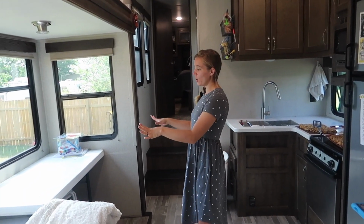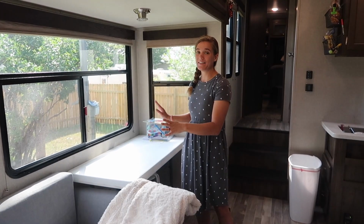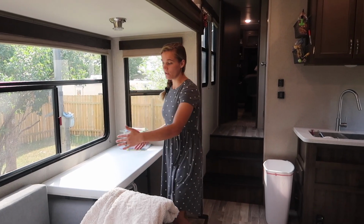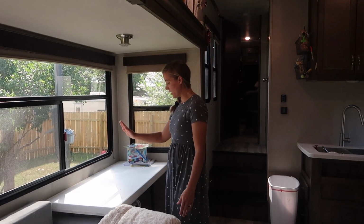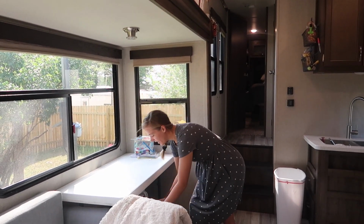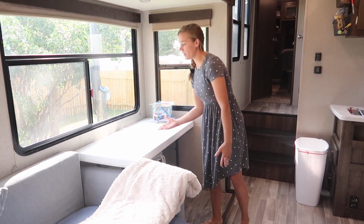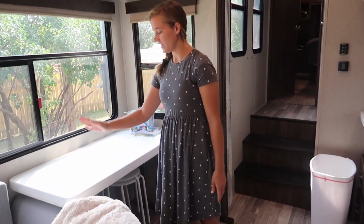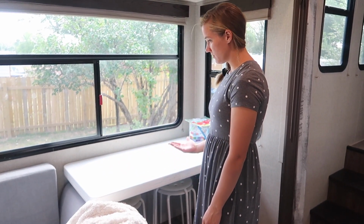So over here, this came with the giant dinette booth that turned into the bed. We hated that the first night we moved in. It just didn't work with kids, and it literally came out to like here, and it just didn't work for us. So we got this small table, and we got these tiny chairs from IKEA, and they stack. And anytime we want to eat, we'll sometimes just pull this out like this. But usually the kids just sit here, and we'll just sit on the couch and eat, or we'll eat outside. So that allowed us to get the giant couch.